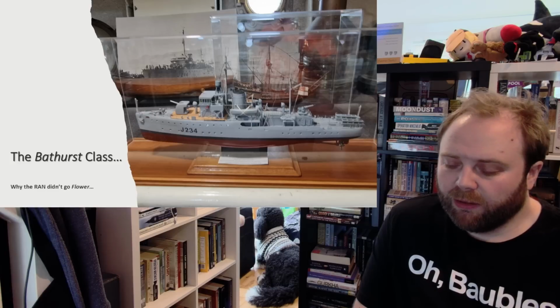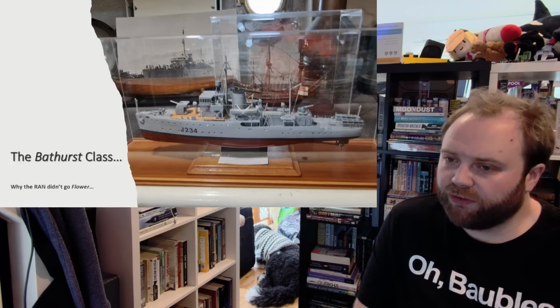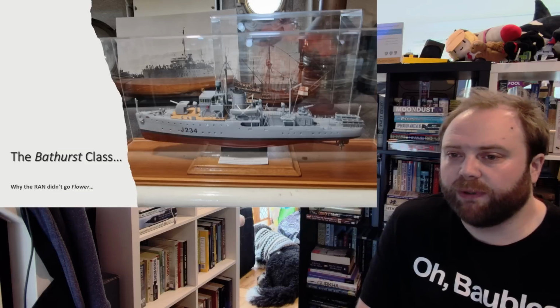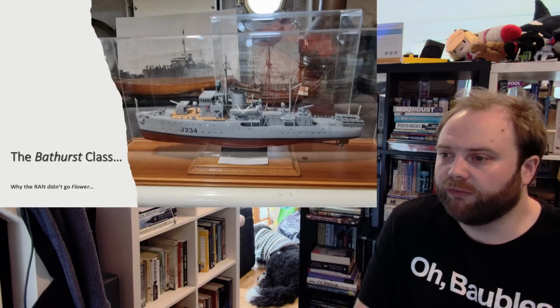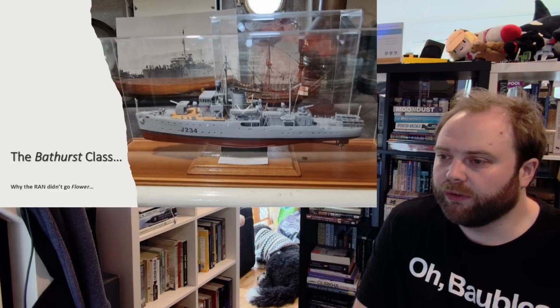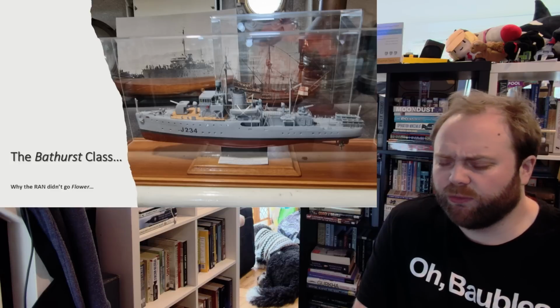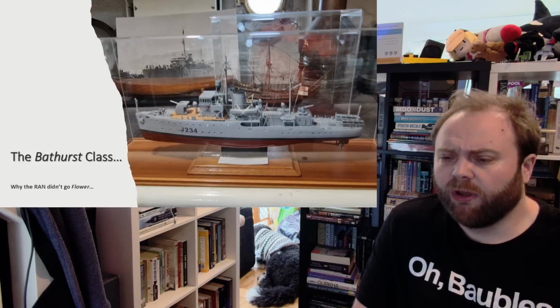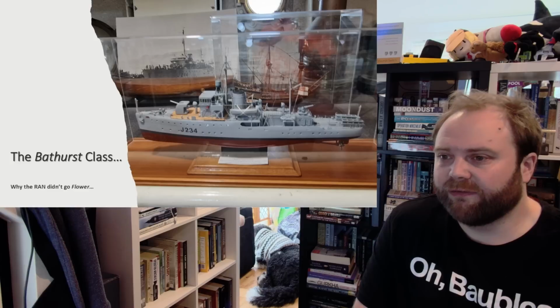Because I would say the thing is, these vessels, the Bathurst class, are produced in a period where it's understood what happens if maritime trade falls, if the world stops moving. It hasn't happened in such a long time. Yes, we've had hiccups with the Suez Canal and various other things, but we haven't really had a global stoppage. Not for months on end. And that's the difference.